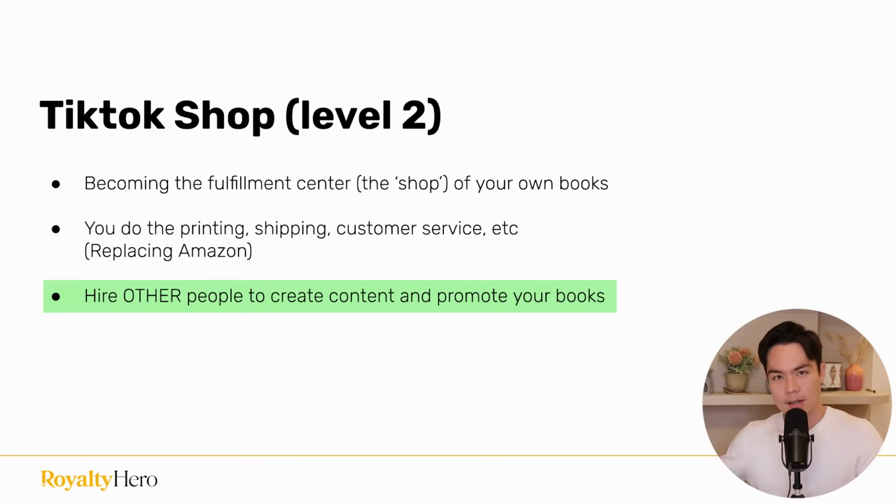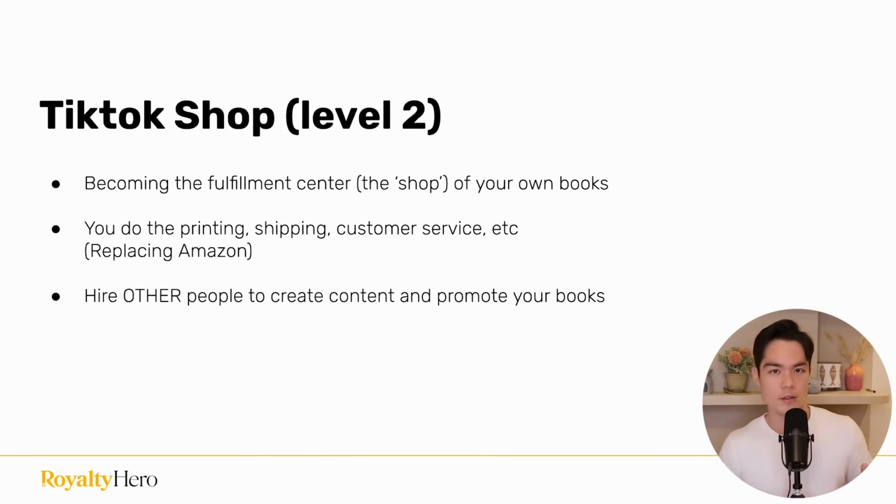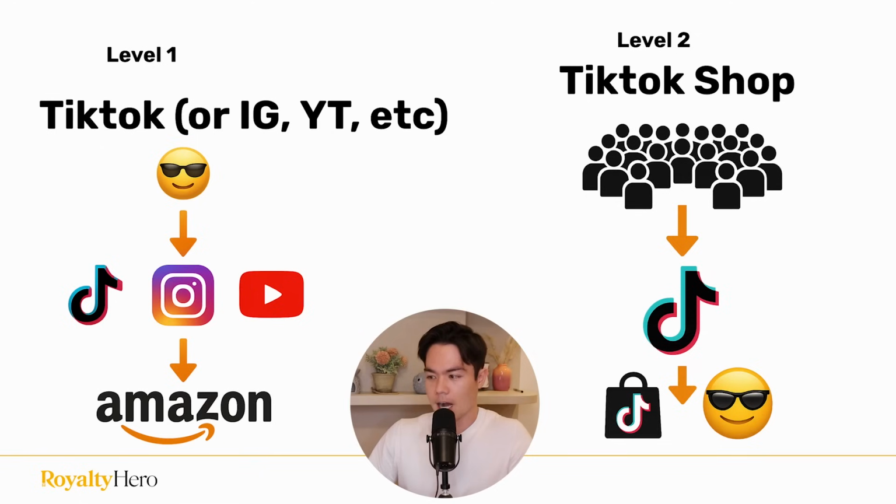And you can hire other people to create content and promote your books. So with level one, you're just posting content yourself. Now with TikTok Shop level two, you can hire a bunch of other TikTok pages to create content for you. So this is how it looks visually. So you can get a lot of other people to start making TikTok videos, which will send traffic to your TikTok Shop, and you're doing the fulfillment now.